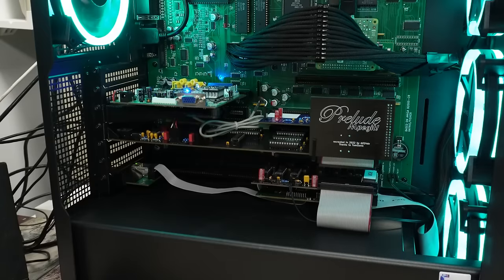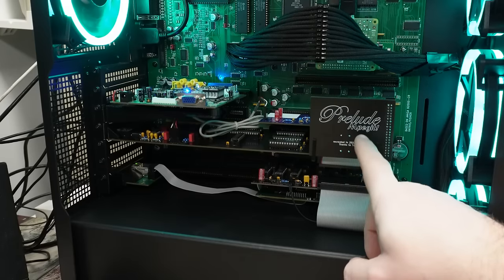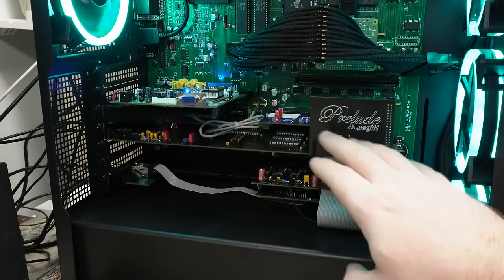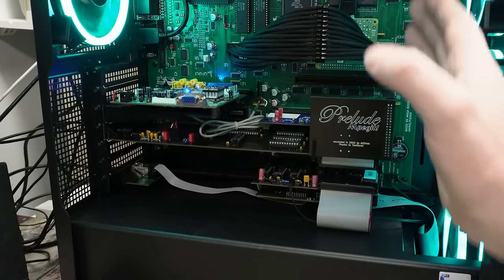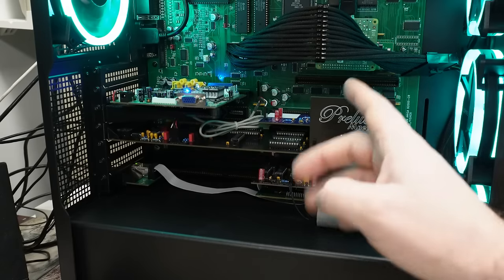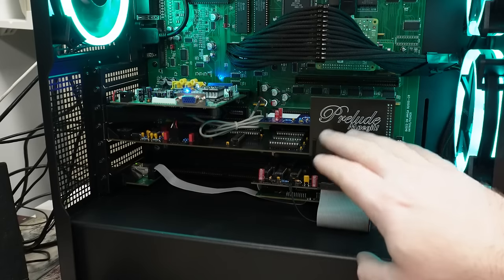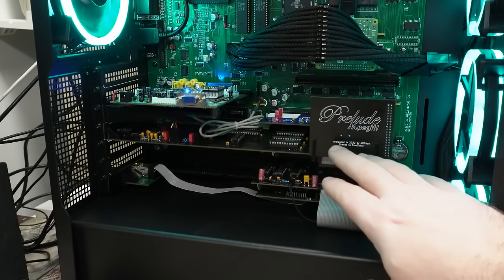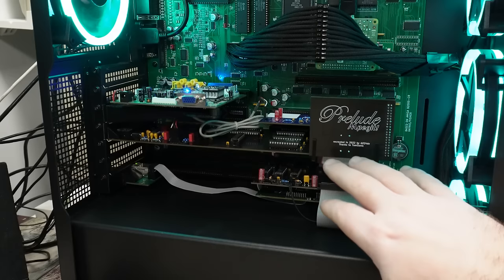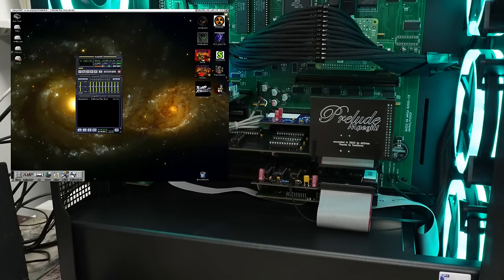SCUM VM. But we also built this card here, the Prelude MPEGit, and the whole idea of this was to give us MP3 hardware decoding. Yes, this machine can software decode an MP3 because it's got the Pi Storm at its heart, but still, the hardware decoder was a nice addition to the sound card, taking the load off the CPU. But when we fitted this, there was a problem.